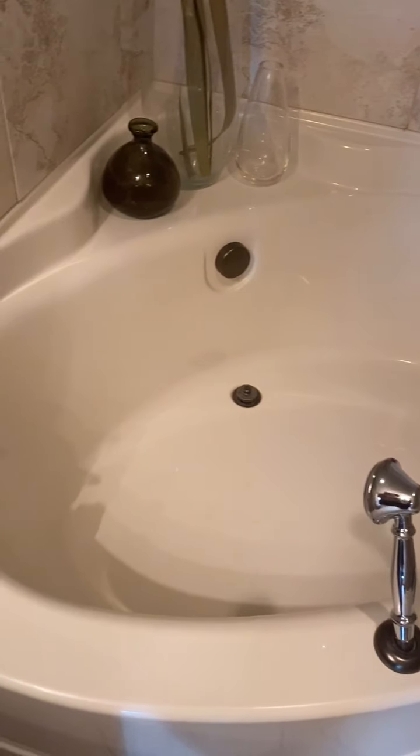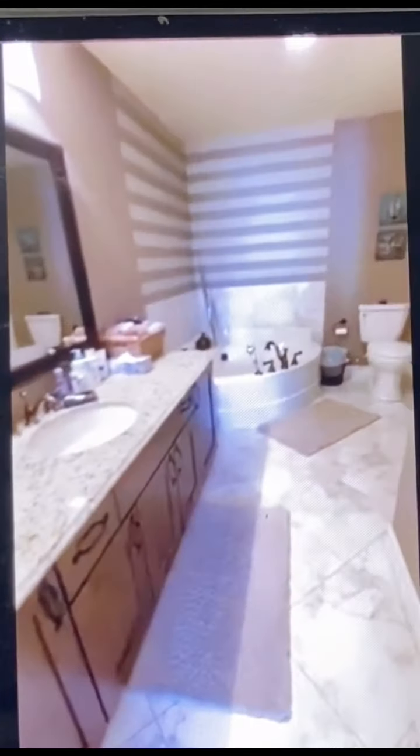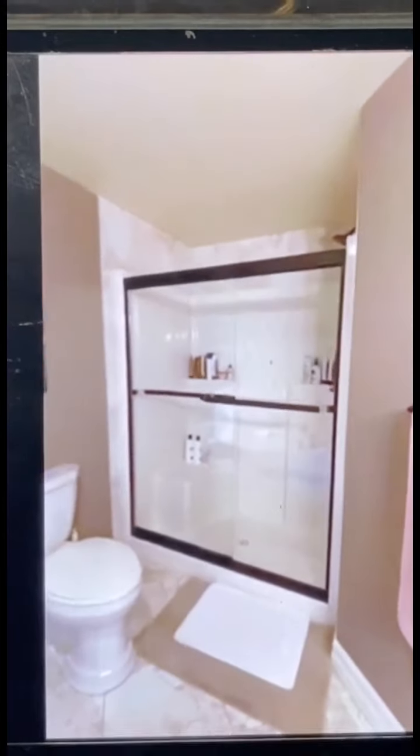So after you disinfect the whole area, that's the time you're going to put back all the stuff that you took away earlier. So that's the result. After 10 minutes, you get the best result.